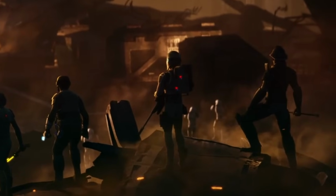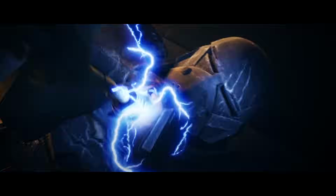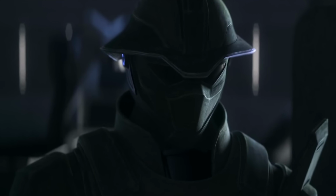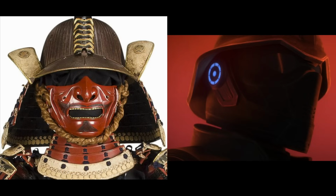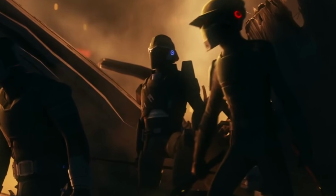Next up is the CX trooper who wields the staff. He appears to be taller than the previous 2 CX troopers and wields the long vibro spear, which can either be used in hand-to-hand combat or can be thrown. And his helmet, I think, has a lot more Japanese influence than a lot of the others, reminding me a lot of a samurai style helmet.